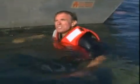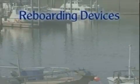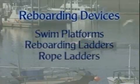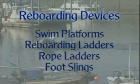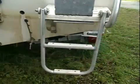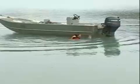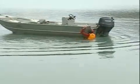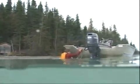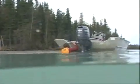If you do end up in the water, it's always a good idea to have a plan on how you're going to get back aboard. If you've fallen overboard, there are several devices that can be used to help you to reboard your boat. Some are built in, like a swim platform or water ski reboarding ladder. Others, like a commercially available reboarding device, are easy to install, or can be fashioned with something as simple as a web strap. Generally, the best placement for a reboarding device is in the stern, where the boat is more stable and the engine is close at hand to help you in reboarding.